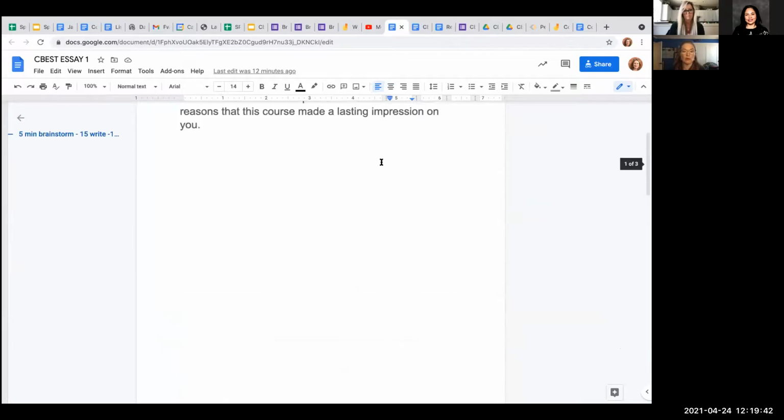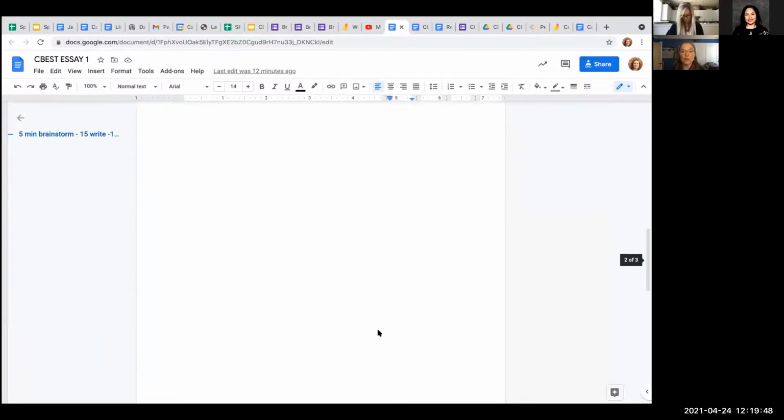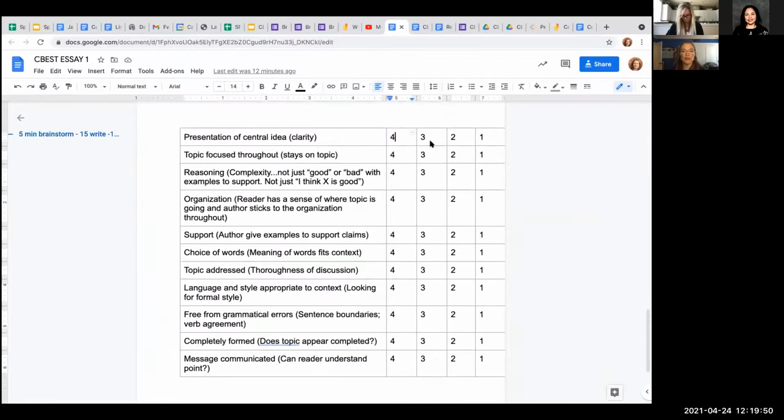So what I'm going to do now is put you into breakout rooms. I want you to read each other's essays. If you want to give your partner feedback, like, clarity, 4 is great. 1 is maybe it needs more clarity.